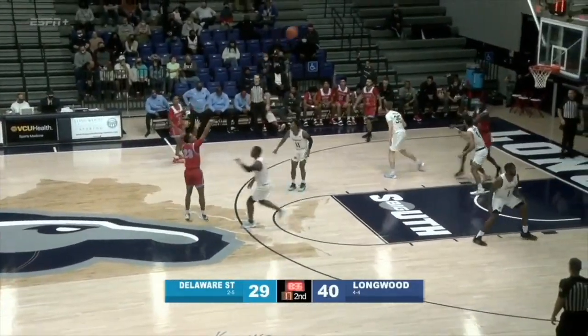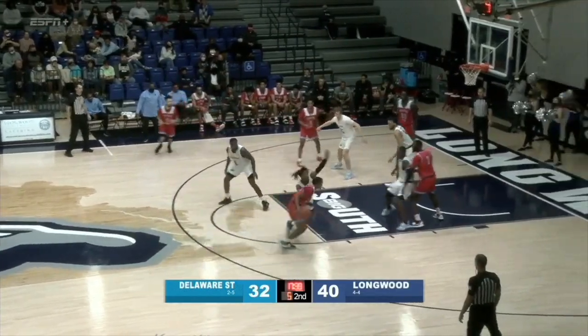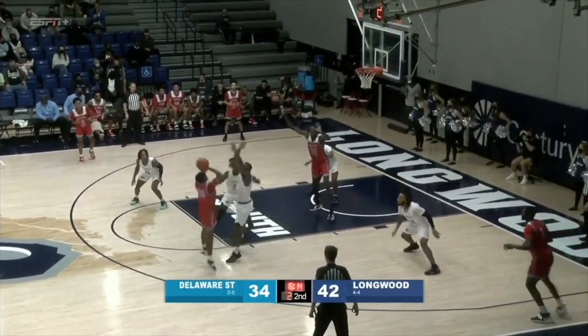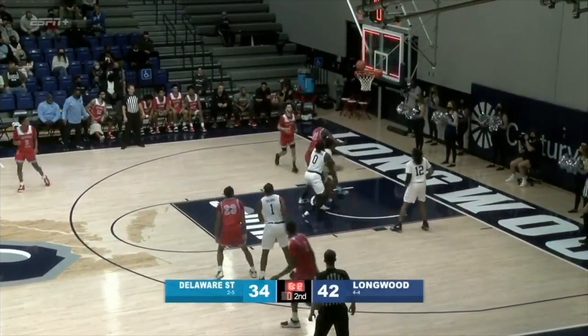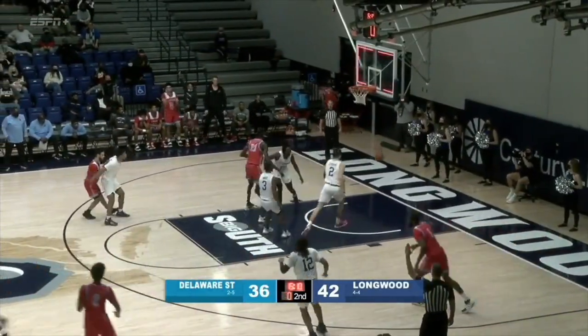About 90 seconds into the start of the second half. Shot clock for Delaware State is at 5 seconds. Shot from Carter, and he knocks it down. Another long possession. Shot clock is down to 2. Shot in the air. Bounces around it. As the shot clock rolls down to 2 seconds, they get the shot off, and it falls.